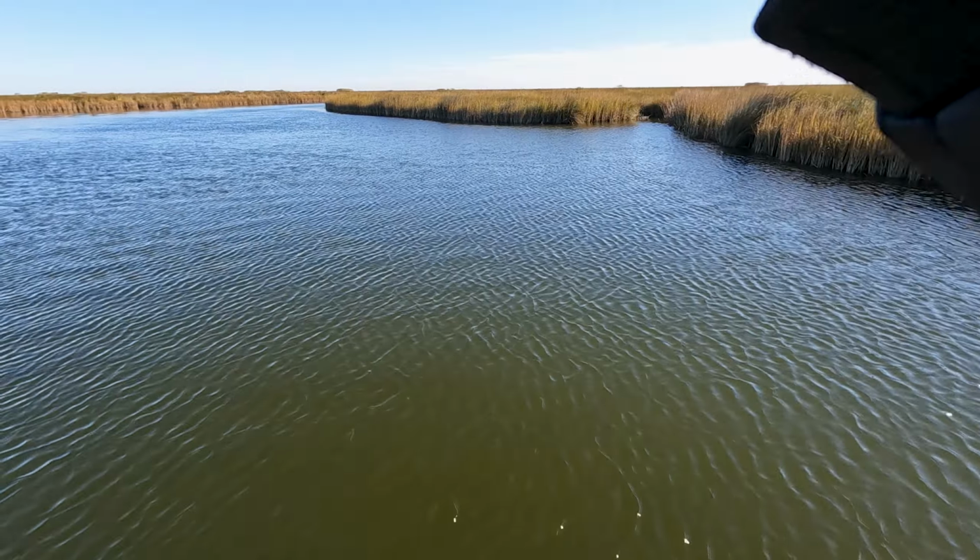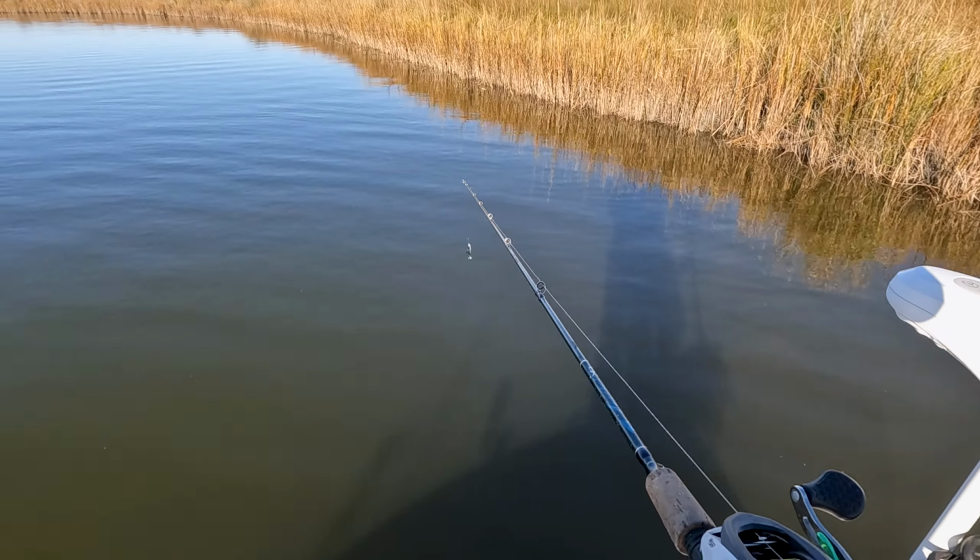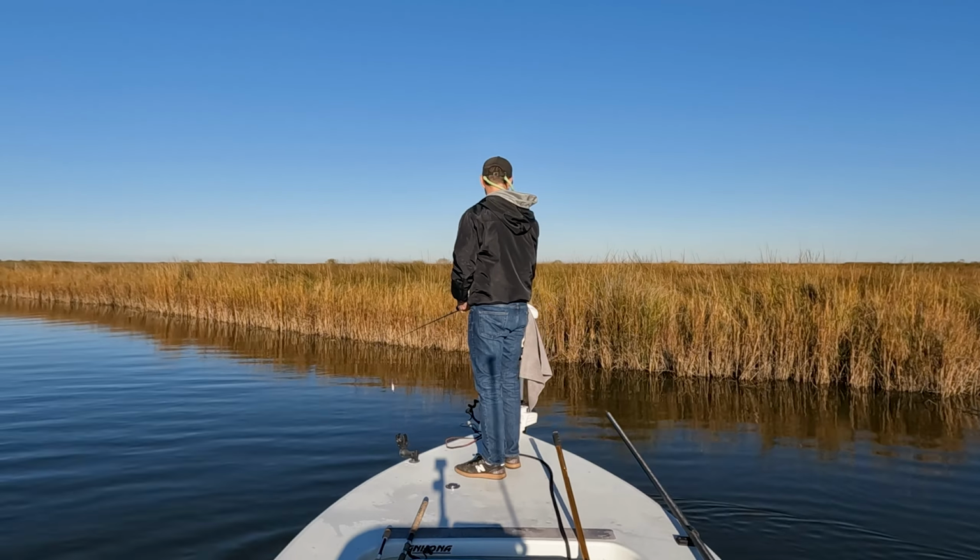Alright, I heard it again. I'm trying to see where the splash is. I see it. It's way there. It's where I've been seeing the activity this whole time. Oop, just spooked a redfish right here. I wasn't paying attention. Just looking at that duck pond.